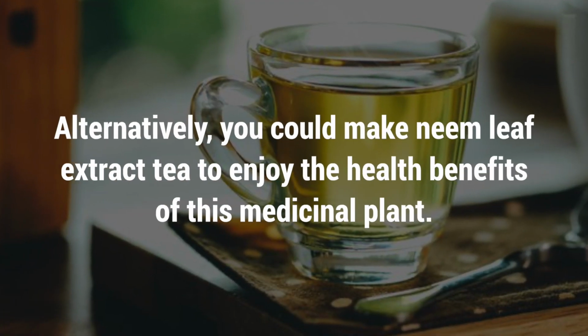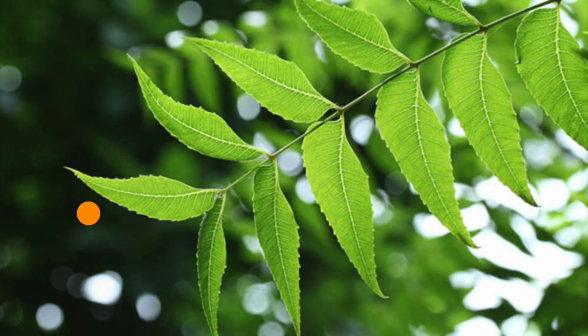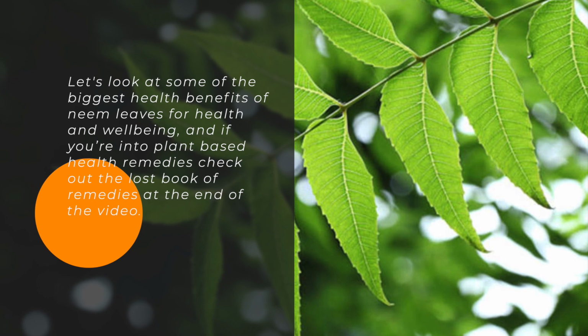Alternatively, you can make neem leaf extract tea to enjoy the health benefits of this medicinal plant. Let's look at some of the biggest health benefits of neem leaves for health and well-being.